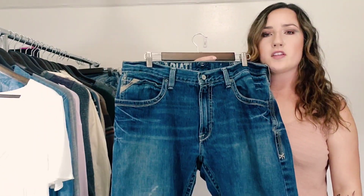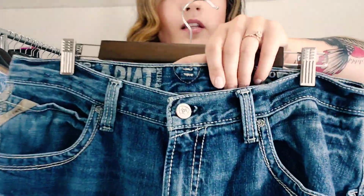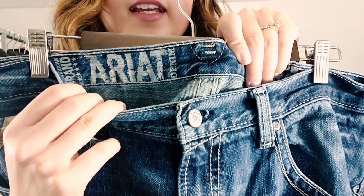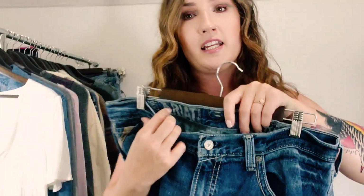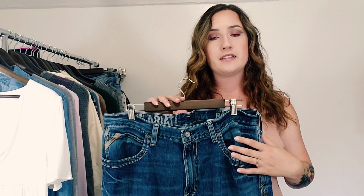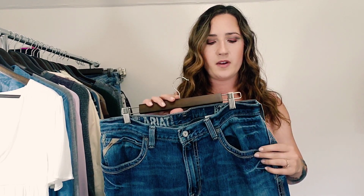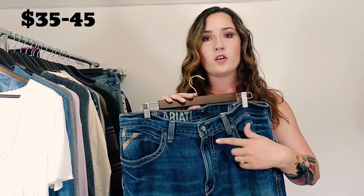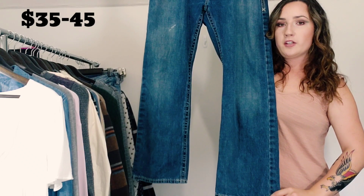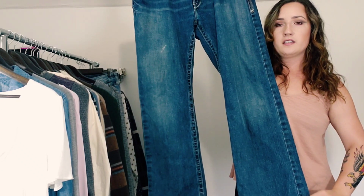Next is this pair of men's jeans. This is by the brand Ariat. This brand in denim does really well, but they're more well known for their boots. But I recently started picking up both men's and women's jeans by them. Now you always want to check the style name on the inside and do comps on that specific style name just to be sure.